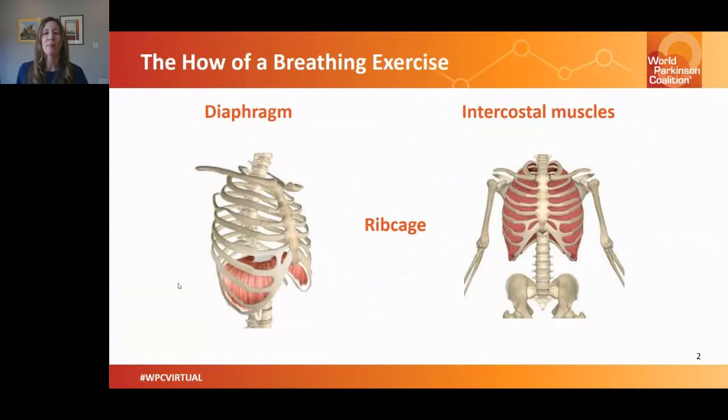Our big talking point on this slide, though, is the rib cage. Our ribs create a cage through their connection to the spine at the back and the breastbone at our front. You can imagine that the bigger the cage is, the more the lungs, which sit above the diaphragm, can fill. Poor posture and shoulder or back problems can restrict the movement of your rib cage and impact your breathing.